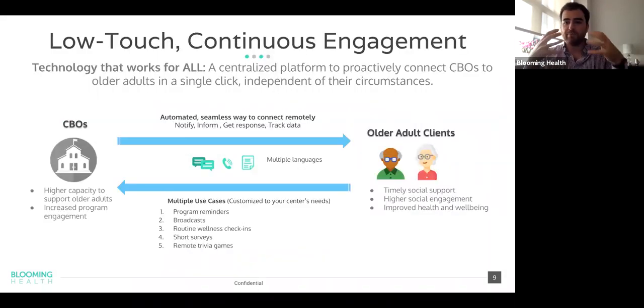We have investigated this problem a lot in the past 2 years, starting prior to the pandemic. And we have developed a platform using technologies that work both for the caregiving bodies, the organizations, as well as the older adults themselves. Basically, this platform puts older adults just one click away from these caregiving organizations, no matter what their circumstances are, what channels they prefer for communication, whether it's text message, phone calls, emails, or what language they speak, removing technology literacy, technology access, and language as barriers for older adults to be able to engage with their community-based organizations.